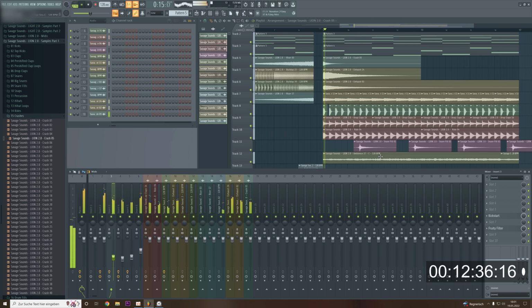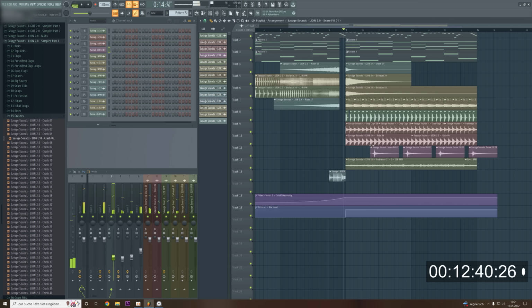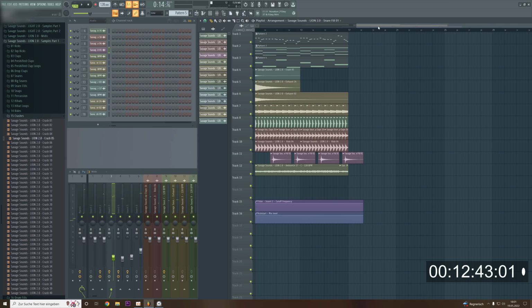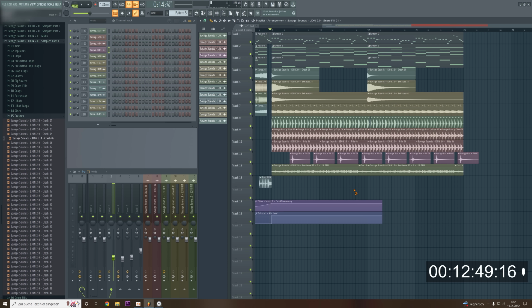Oh, the snare fill is in the wrong place. Now it's good. I make the drop longer by duplicating it. And I think I will put some hi-hats into the second part to give it even more energy over there.